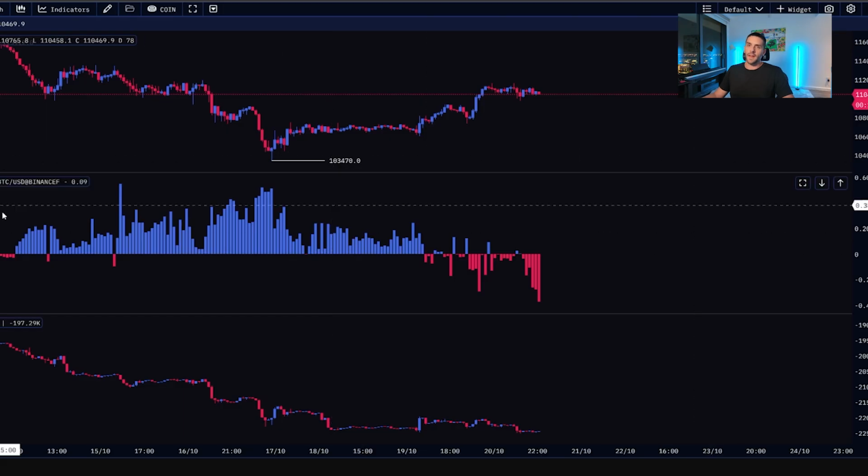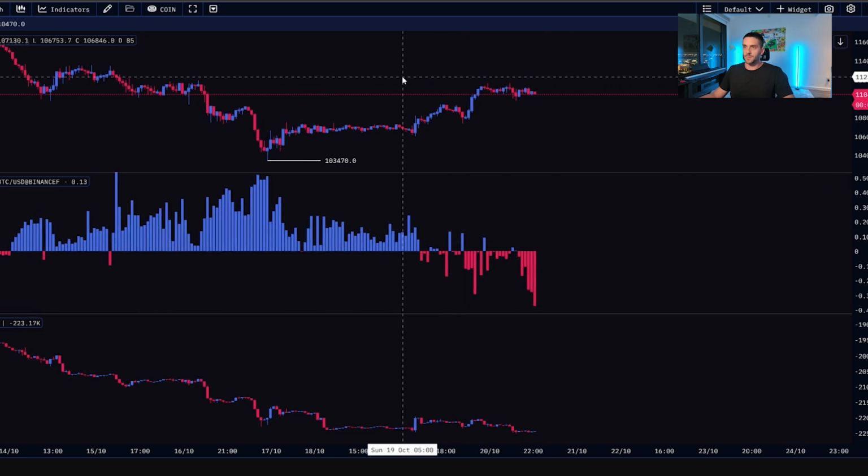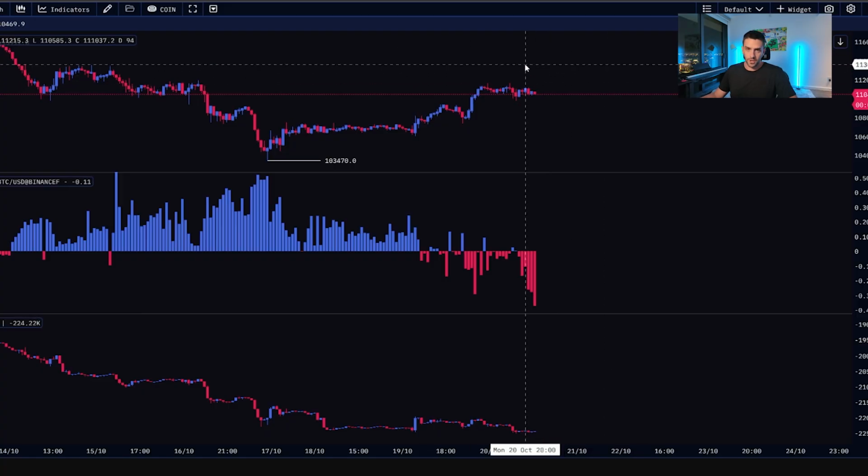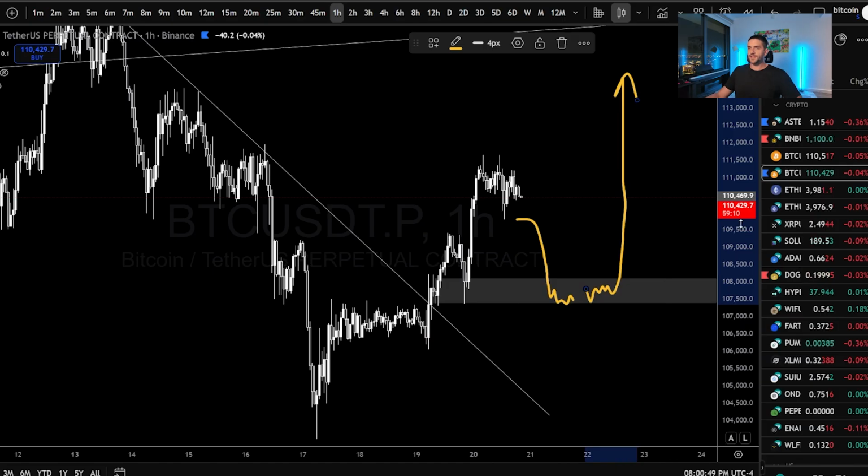If we take a look at the depth ratio in the order books, we can see that there are some sells stacking above price. So there are some limit sell orders on Binance. That is an indication of some sell pressure right now in the immediate short term. So this is kind of what I'm thinking.